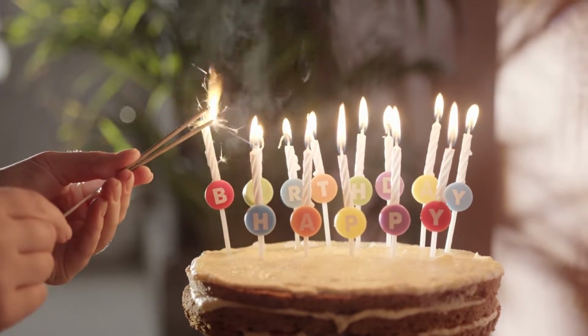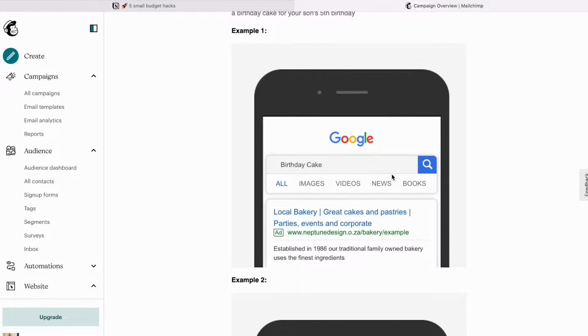So me and you are going to play a game. I want you to imagine that you're shopping for a birthday cake for your son, and it's maybe their 5th birthday. Now you stumble across 2 ads, and the first ad reads a little bit something like this. It says, local bakery, great cakes and pastries, parties, events and corporate, established in 1986, which is my year of birth, by the way. Our traditional family-owned bakery uses the finest ingredients. So that's the first ad. How do you feel? You're looking for a birthday cake for your son.